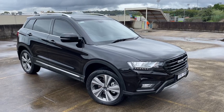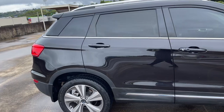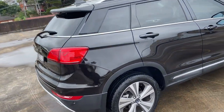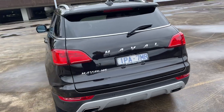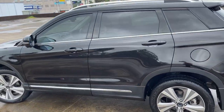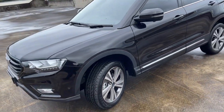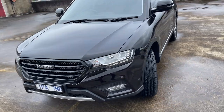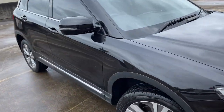Okay, so we've got a 2019 Haval H6 LUX automatic SUV in black. Travelled 10,000 kilometres. Currently Victorian registered as it came from just over the Victorian border, but it will be sold with New South Wales registration unless it goes interstate. Got the front and rear sensors, tyres near brand new of course, and the vehicle is in exceptional condition as you'd expect.